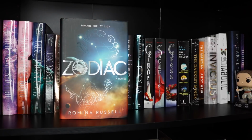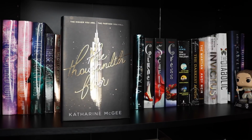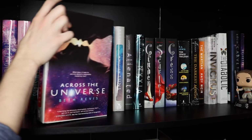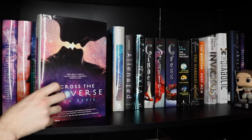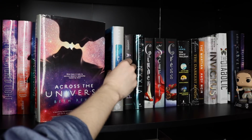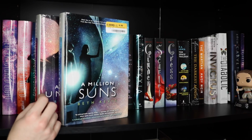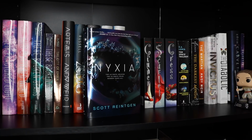Artemis by Andy Weir, Zodiac by Romina Russell, and then I have another dystopian here called The Thousandth Floor. Then next I have the Across the Universe series by Beth Revis. This is the first book, Across the Universe, which I really love this cover. It's very pretty. Then I also have the sequel, A Million Suns, which I got both of these at half-priced books. Alienated by Melissa Landers, Nyxia by Scott Reintgen.